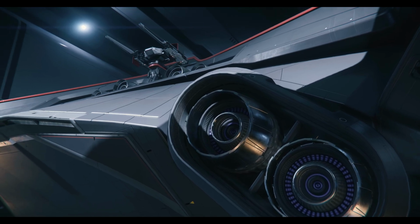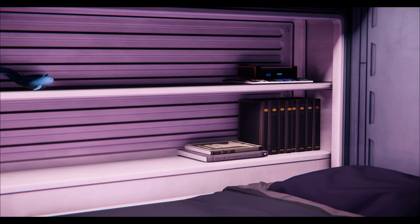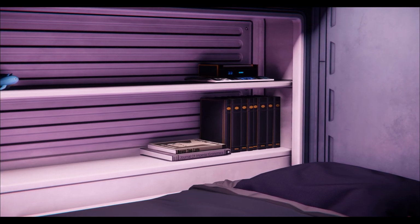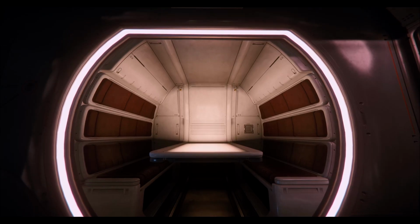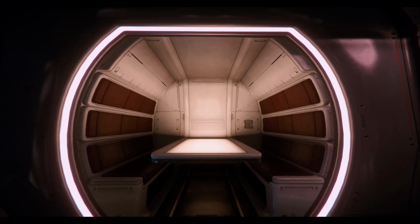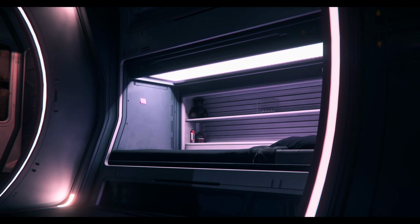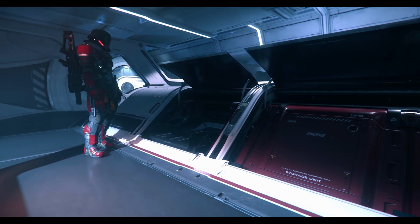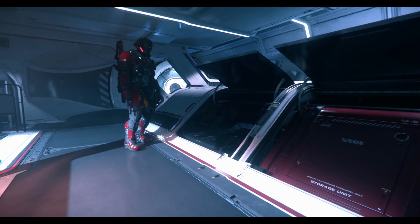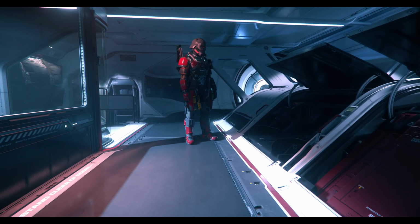Prolific cargo space and a shower. There's even a recreation area with books and a dining table that I would want in my own home. Beds, lockers, and air conditioning. Imagine that, making sure the guy delivering your package has air conditioning and dignity.